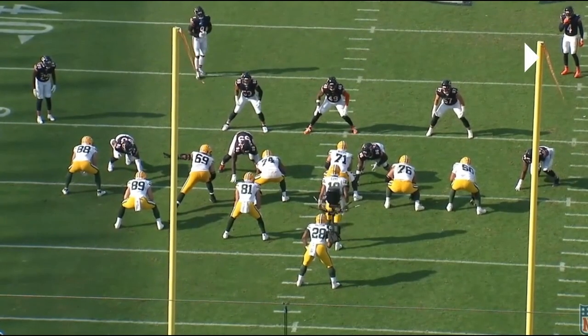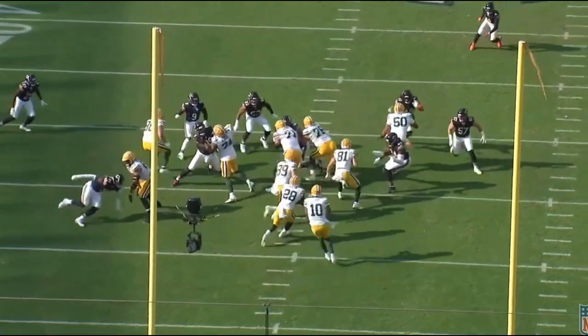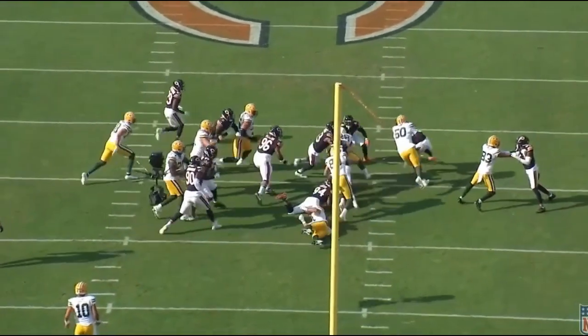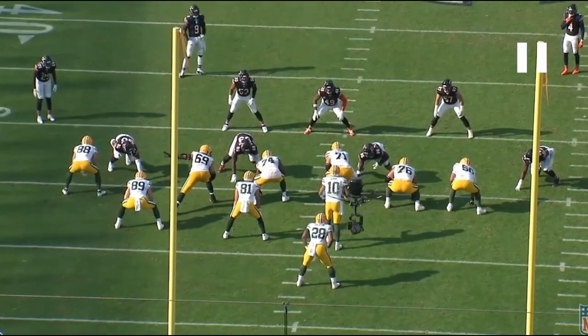Right here is a really great example of what the Packers do extremely well. They come out in a pseudo 22 personnel set, and what I mean by pseudo is they have two tight ends slash fullbacks lined up in the backfield, 81 DeGuara and 89 Sims. Sims is listed on the depth chart as a tight end. DeGuara is listed as a fullback. But this actually comes out box count wise as 31.